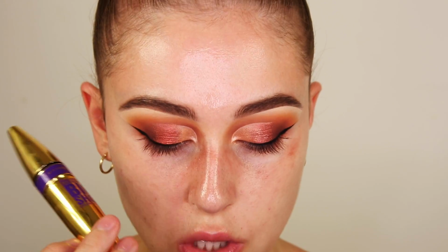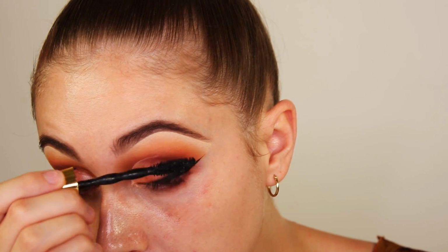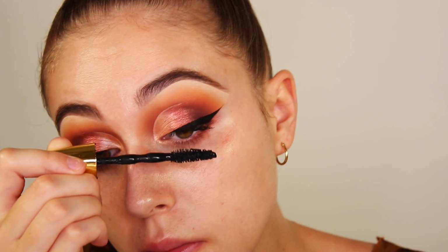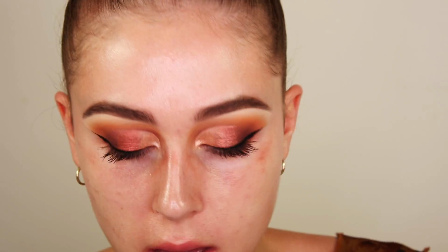But the first thing that I'm going to do is quickly coat my own lashes with the Colossal Big Shot by Maybelline. Okay, so change of plans. The Kiss lashes just died on me, so I'm going to use the Koko lashes in Queen Bee.